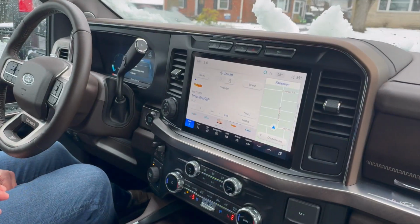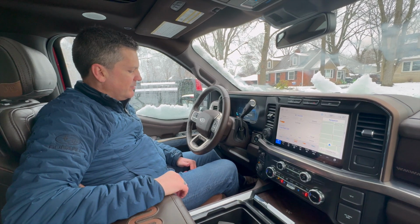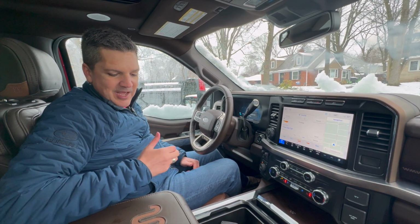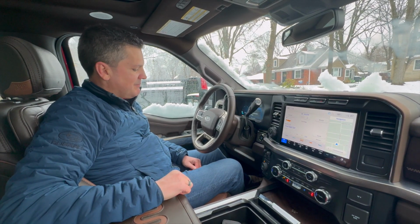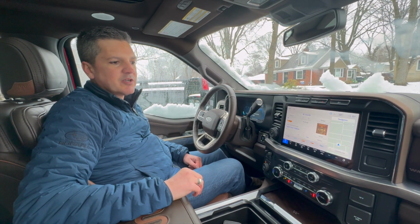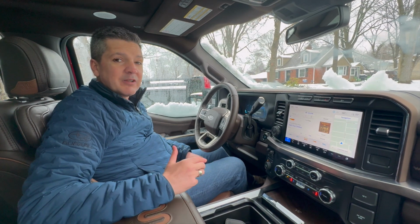But what I like about the King Ranch package, and they've had this for over 20 years as their upper end trim level, King Ranch is a real place. It's the biggest ranch in Texas. And they actually do have leather and they actually do have horses and cows, and it's a real working ranch. But I think it's just always been a really nice trim level in the Ford pickup trucks. It just makes a lot of sense and it really connects it to people who still work hard. But it's also very upscale.